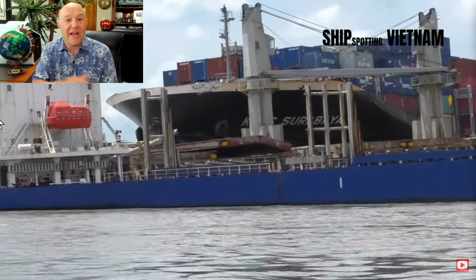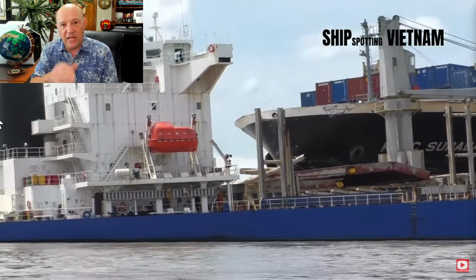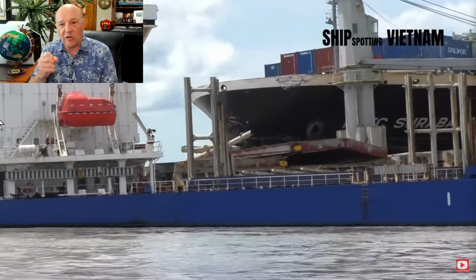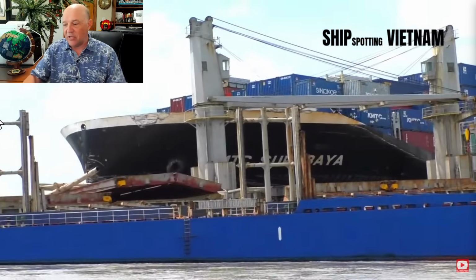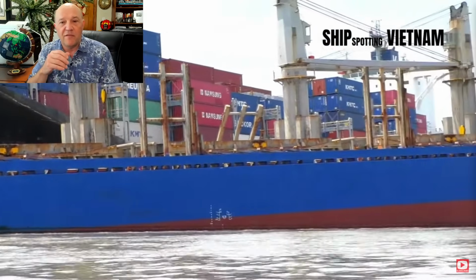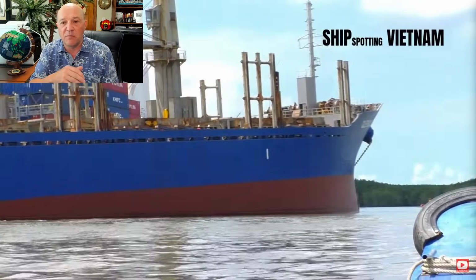KMTC Surabaya has rammed the vessel, and not only rammed the vessel, it has actually peeled open the port side of the vessel. You'll see that the cargo hatches for the aft cargo hold, I think it's hold number 5 on the Glengyle, have been pushed up. You can see it right here, that area where it's been pushed up, and the vessel has been hit at a very high rate of speed.